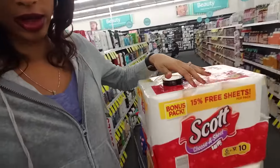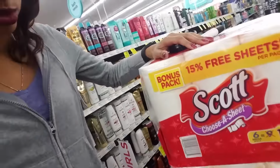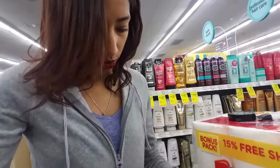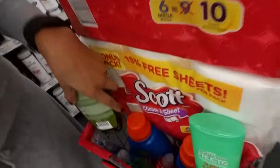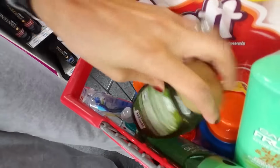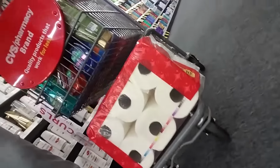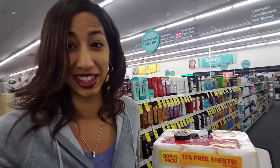I'm getting my Scott paper towels, my Garnier Fructis shampoos. I have my All detergents in here, as well as those little Palmolive dish soaps, and my Colgate toothbrushes, so let's go. Oh, and I managed to get one under the cart. Let's see how much money I save.